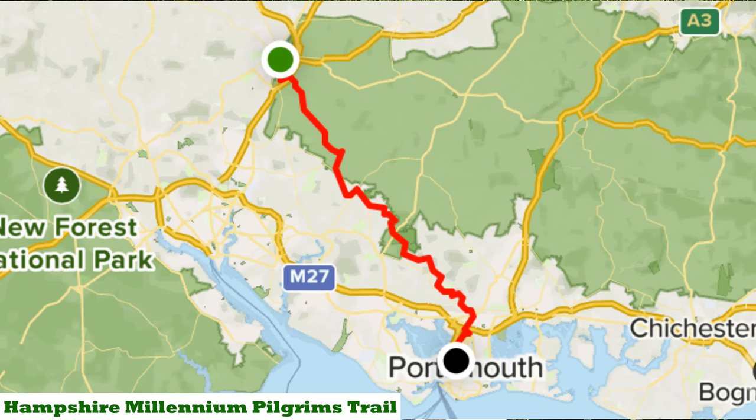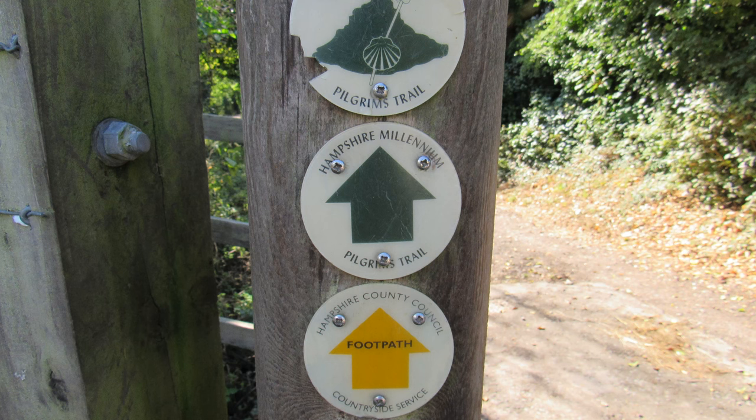And we're also on the Pilgrims Trail, which is a 155 mile long distance path from Winchester Cathedral to Mont Saint-Michel in Normandy. You can catch the ferry if you don't want to get your feet wet. The UK section, which I think is called the Hampshire Millennium Pilgrims Trail, is only 29 miles long, and it was opened in 1999, and it's waymarked with green discs, and I think the waymarks in France are blue discs. And it basically follows a medieval route that pilgrims used to take when they were going to Winchester Cathedral to pay homage to the shrine of St.